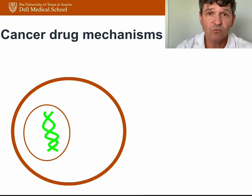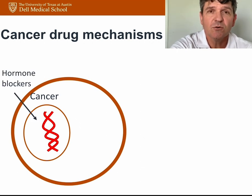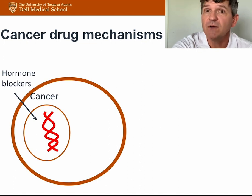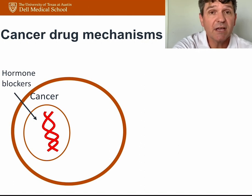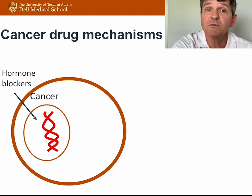So here is a normal cell. You've got the green DNA there is good. If the DNA goes bad, that becomes a cancer cell, right? So the oldest cancer treatments are actually hormone therapies. It was known for hundreds of years, thousands of years, the Greeks took out a woman's ovaries and found that breast cancer got better.